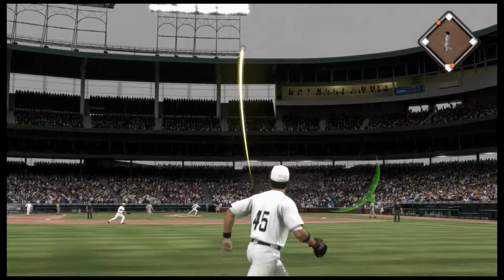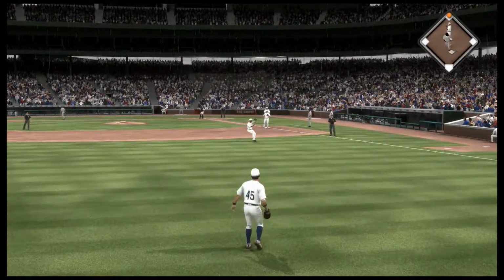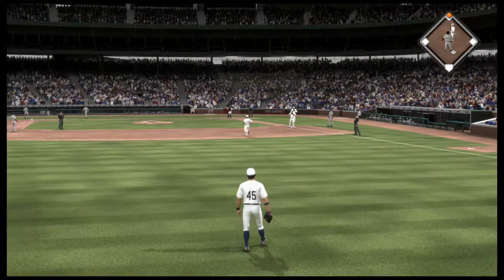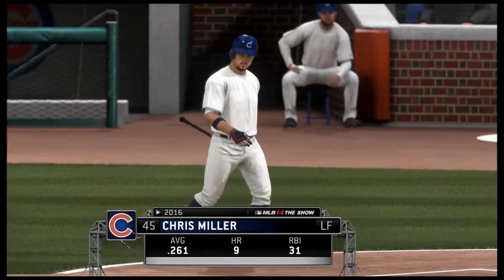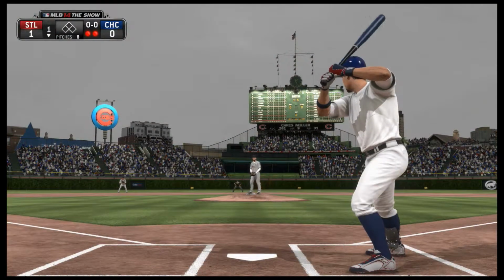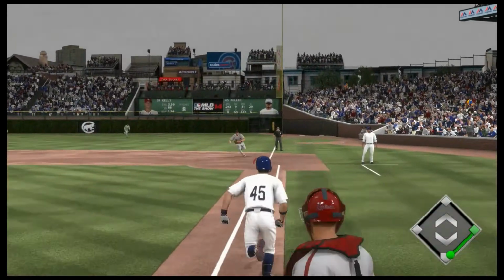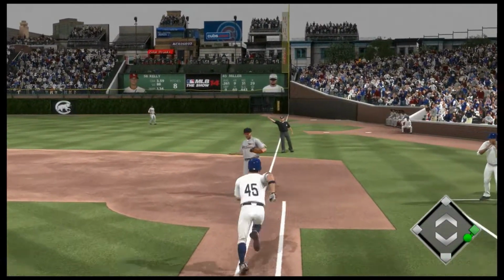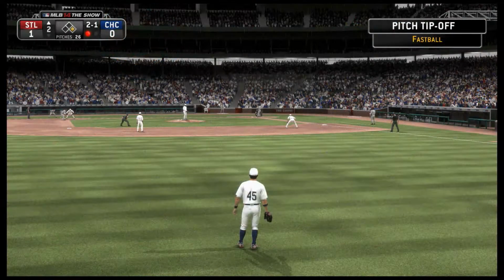And now a swing and a ball hit in the air out to left field. Miller has him played perfectly as he puts it away for out number one. And the runner, not tagging, will return. Chris Miller. Out in front as he yanks this down the line at first. And he'll step on the bag himself, and the inning is over.